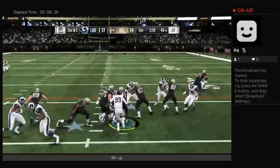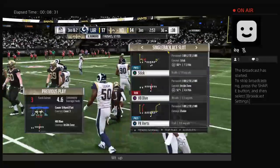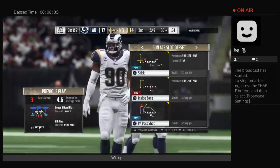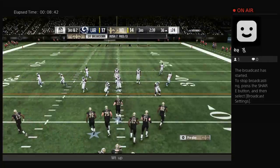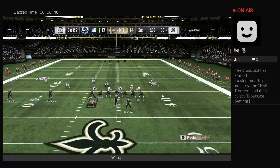On 2nd down, Kamara. And he'll take this one down to the 36. Still a couple yards short of the first as the 3-yard gain brings up a 3rd down. Tough first half for him, unable to put up the numbers he's used to producing. But with a guy like him, you and I both know it just takes a couple of explosive touches for him to make an impact on this game and on the stat sheet as well.